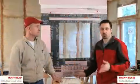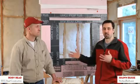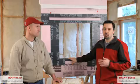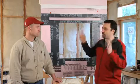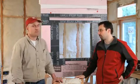So we're inside the Live Work project. I'm with Rory Reed of RDG Construction. He's working on this project as a general contractor and did a lot of work to come up with this wall assembly. So I'm kind of curious, Rory, if you can explain why the pink foam over the entire building envelope. A few reasons. The first one, energy efficiency.